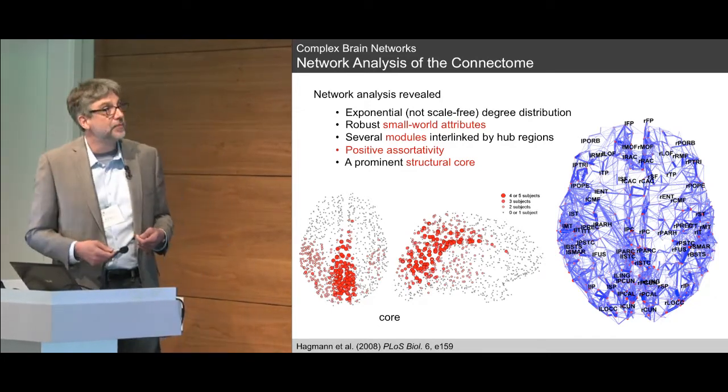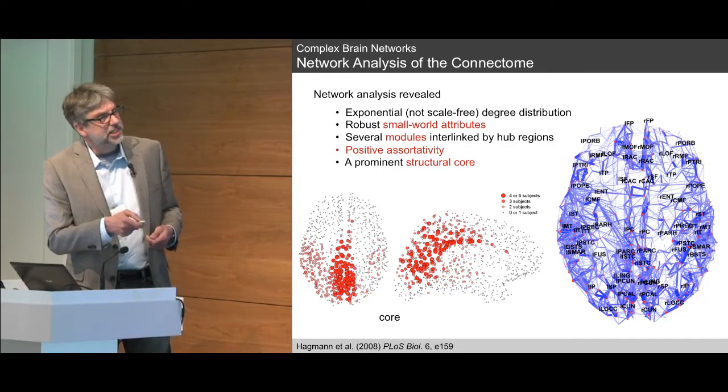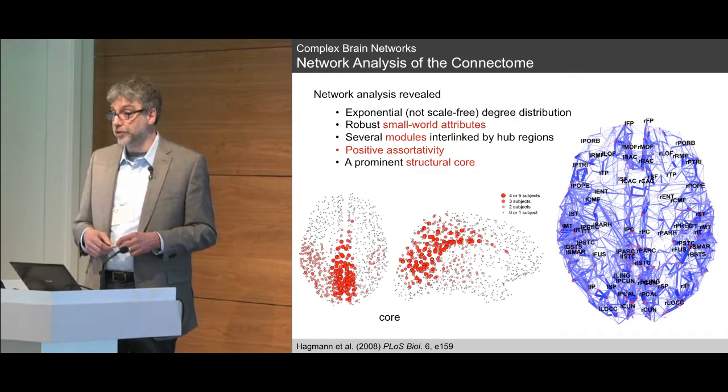This latter finding was something that we returned to recently. I'll come to it in just a moment. As an aside, notice that when you look at this network diagram, perhaps you can see it, many of the strong projections that we find are actually short, going over short distances.